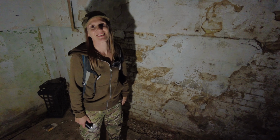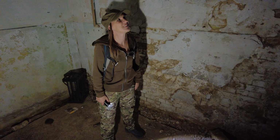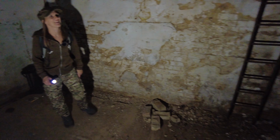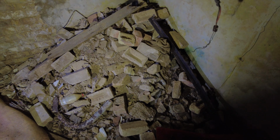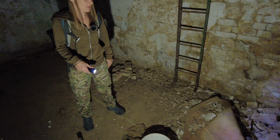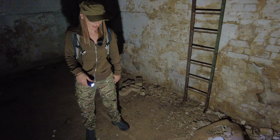So, thank you very much, Emma, for that lovely bit of analysis. Very welcome. I thought that was really good. But what we're going to do is have a quick look at this pile of rubbish. Did you reckon this is original from here? Well, some of the bricks could have been original, but I think that carpet certainly isn't. No, definitely not. I think people have been hanging out down here. But look at this paint peeling. Love a bit of peely paint.